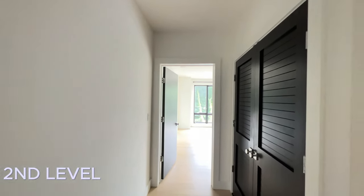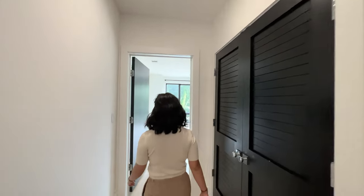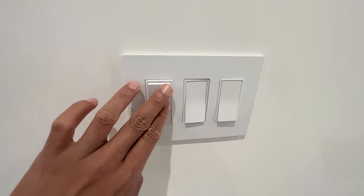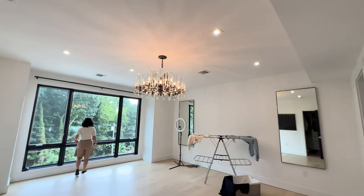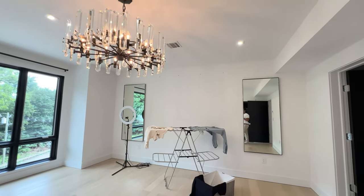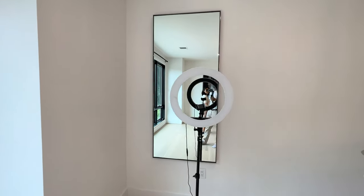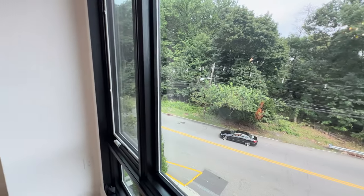The second level of this modern house is a sanctuary of comfort and luxury. As you step onto the landing from either the elegant staircase or the convenient elevator, you are greeted with a sense of tranquility and modern sophistication. Walking towards the front of the house, you'll find the magnificent master bedroom. It's a spacious retreat filled with natural light, courtesy of large windows that offer breathtaking views of the surrounding landscape. The room exudes warmth and serenity.